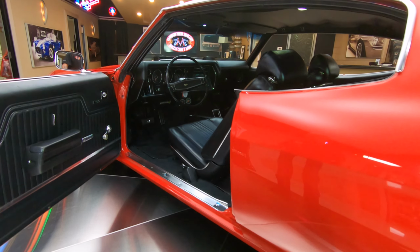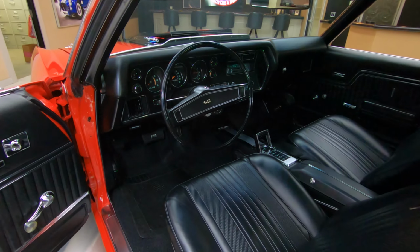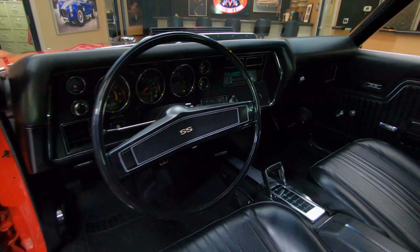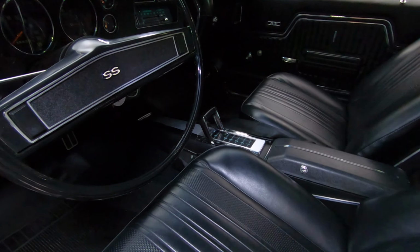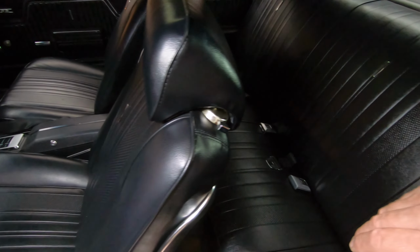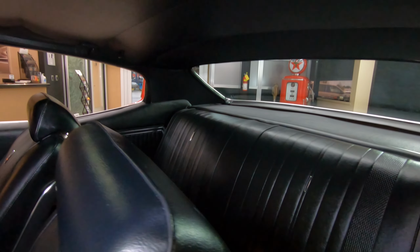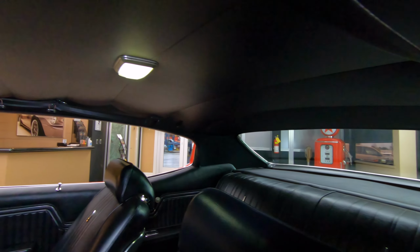My favorite color on a muscle car, black interior. Door panels looking good. It's got the stock steering wheel in there. We got a nice center console with the staple shifter. We got great looking upholstery on the seats. We got 3 seat belts in the back so you can strap 3 little butts in the back and have some fun. We got nice looking headliner there.